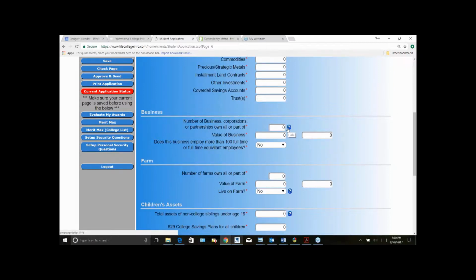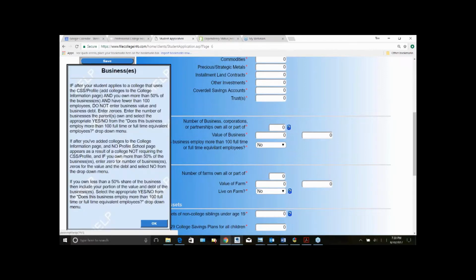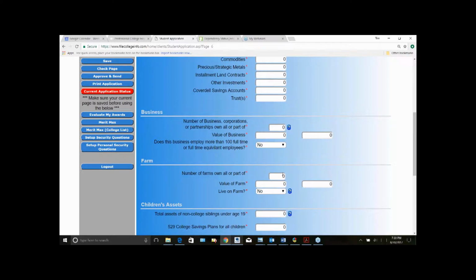Good. So the next section is the business section. Do you own any parts of businesses or corporations? For the most part, I want you folks to know this is really important. When you click on this section here, it'll explain this. I'll just paraphrase for you: if you have a college that requires the CSS Profile, you're going to want to fill in this information. But if you don't have a CSS Profile, which the majority of you probably won't, you're just going to leave this empty. They're not worrying about your businesses. And if you have a business in an LLC, for example, with less than 100 full-time employees, that's why it's asking this question, because that falls under the small business exclusion and doesn't count.